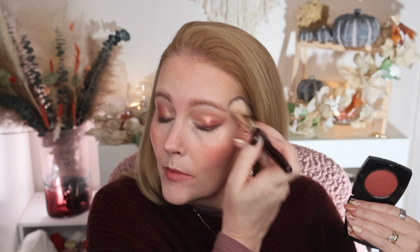If you wanted to go for that sort of cold girl effect and slightly take it over the nose as well, it's going to work really nicely for that. I'm not going to go mad with that, but I'm just showing you really. I quite like to do that this time of year. Gives you a real natural flush.